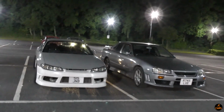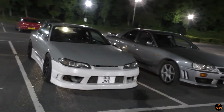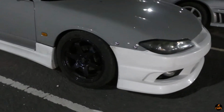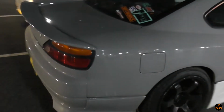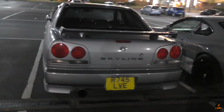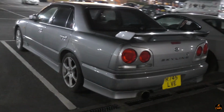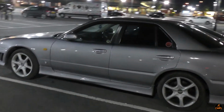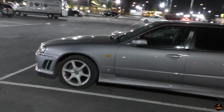Absolutely epic. The S15's got really nice blue tint to the wheels. Yeah, rotor wheels. That is stunning. Kind of like a Nardo grey. Got all the stickers on the back as well. Nice S15 plate as well. And then the R34, just looks mad that. Like I say, I didn't used to like these, but after seeing this one, it looks cool. I like it.